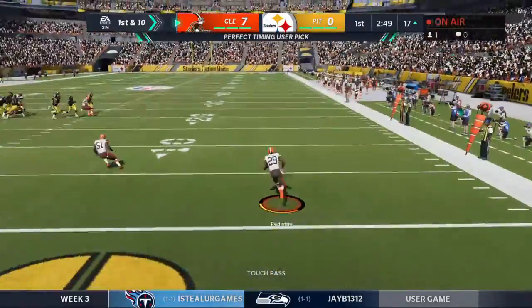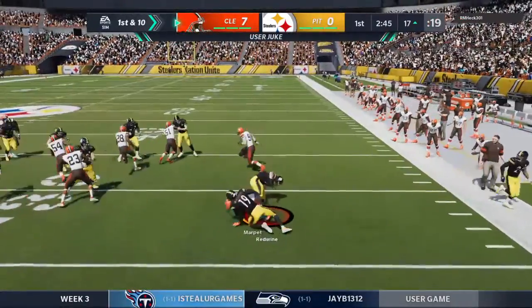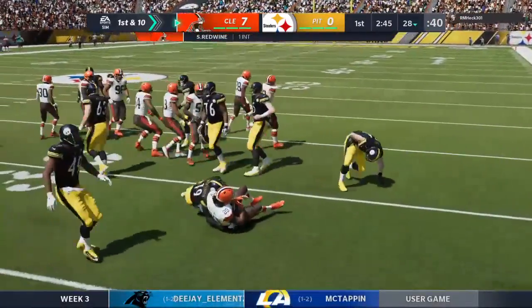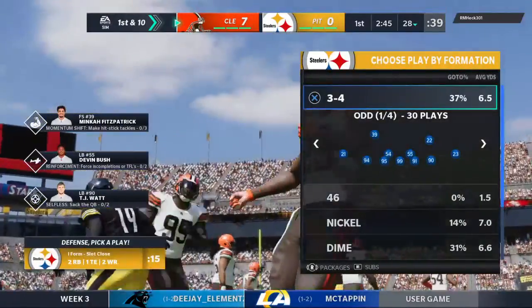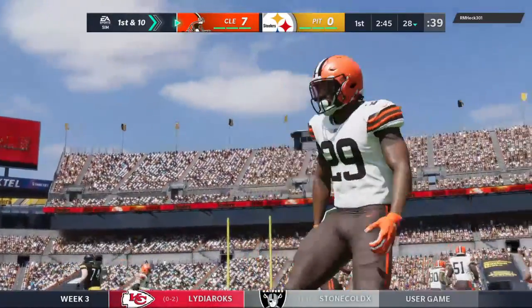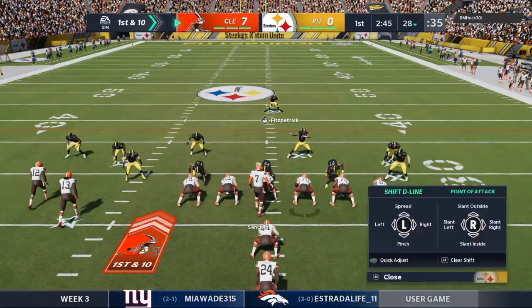Oh, he's trying for Smith-Schuster, but it's intercepted. Picked off with great anticipation, and he'll take it all the way up near the 30-yard line. What a start defensively. Your offense goes out, gets the touchdown, and then you get the interception. Just perfect. How about the discipline that they showed on defense?